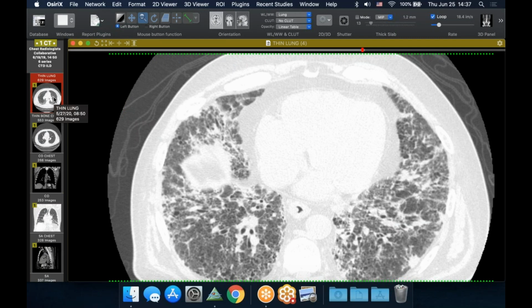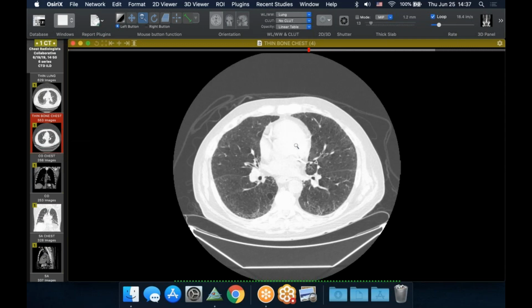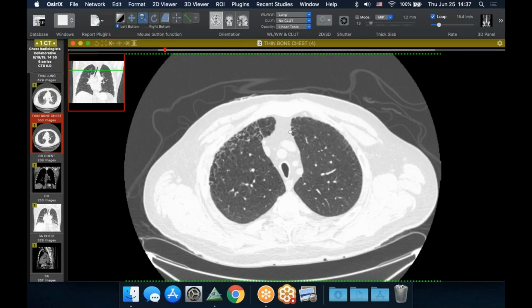But that is the first scan I had. Now this one is done about a month later. And you can see, oh, actually, I got my dates backwards. That was the initial one here. Sorry. I take it back. These are 11 months apart. So this was the baseline.